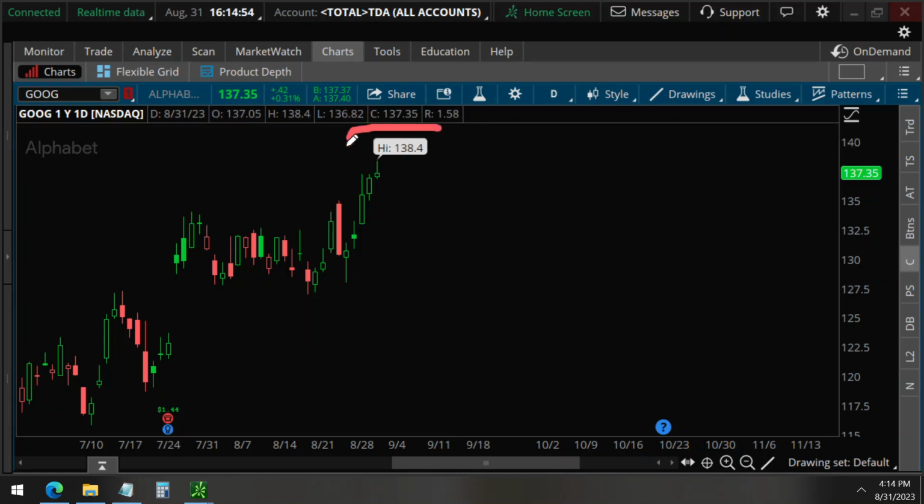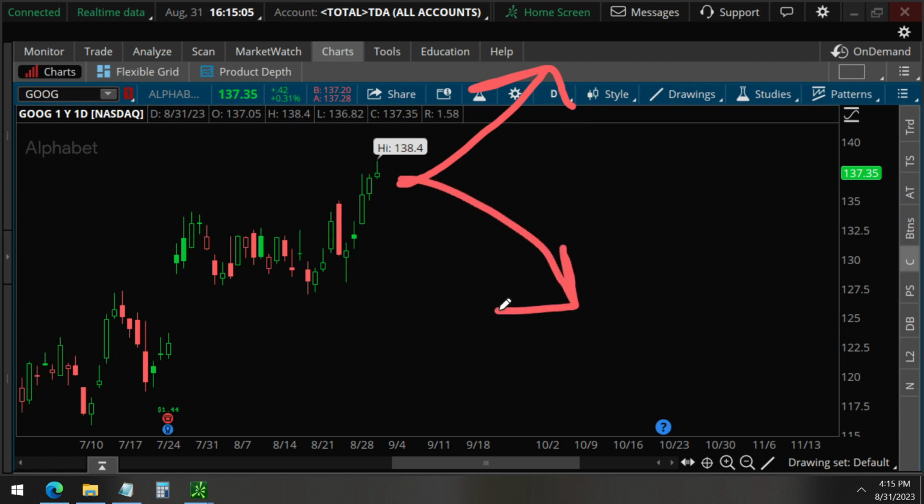Google made a new 52-week high today, August 31st. So will Google make higher highs, or will it pull back now? What do you think? Because the unusual options activity today is giving us mixed results. So let's dive into it.